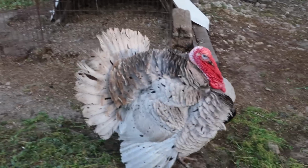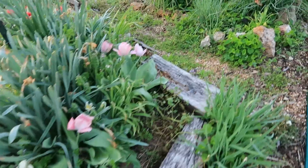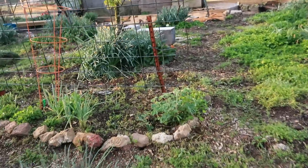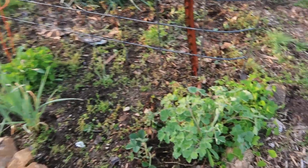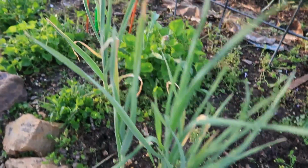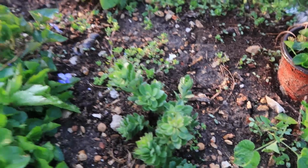And then the last area that I'm going to show you today is where we've got the girls' beds. Biddle has a bed that we gave her, I think she started it last year. She's got some columbine, some sweet violets, garlic planted in there. Lots of little things, kind of random at this point, but she's 6 years old. And it's just really fun for her to have that space.